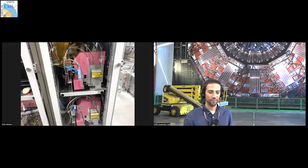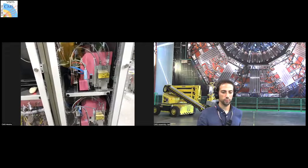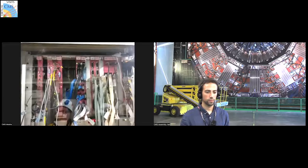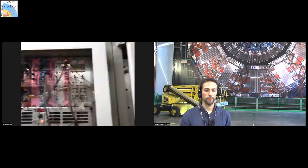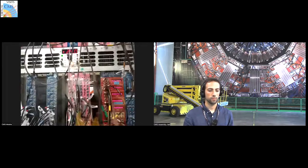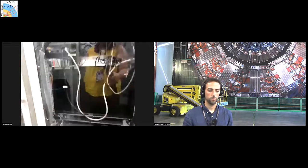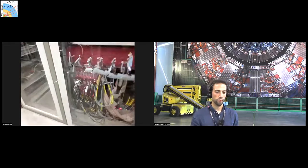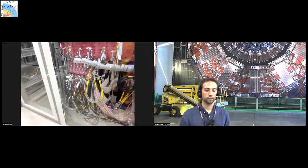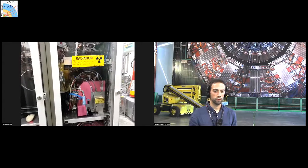Yeah, so why we need these VDC chambers: as I said, the gas is an important part of the chambers, and for the DT, one of the main things we need for the measurement of the muon's momentum is the drift velocity, which we call V drift. If there is a small change in the gas percentage, this V drift value can change, and then this can disturb your measurements.